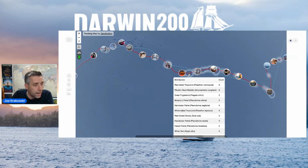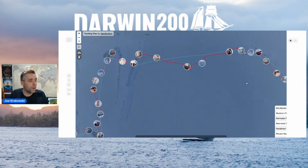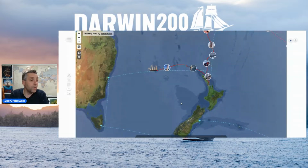If I click over here, you can see that there was a count of 8 red-tailed tropic birds. We had some Pitcairn reed warblers. So you can get an idea of the bird life that we're seeing along the way, which is pretty darn cool. And then, of course, we have our pictures as well. I think the most exciting thing you're going to notice is that the ship has moved.